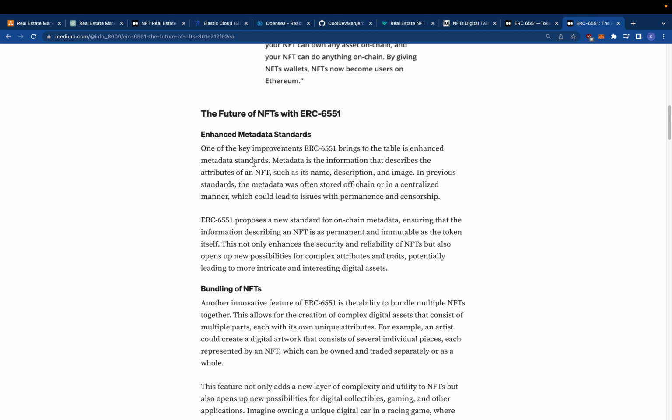Okay, so one of the key improvements is enhanced metadata standards. Metadata is information that describes the attributes of an NFT, such as its name, description, and image. In previous standards, the metadata was often stored off-chain. So we store it in something like IPFS or Arweave, or in a centralized manner, which will lead to issues with performance, or permanence, which is data storage, and censorship. So 6551 proposes a new standard for on-chain metadata. Interesting. Ensuring that the information describing an NFT is as permanent and immutable as the token itself.